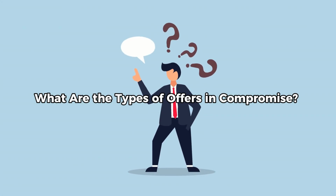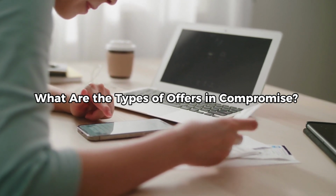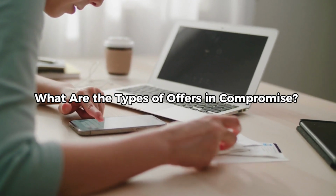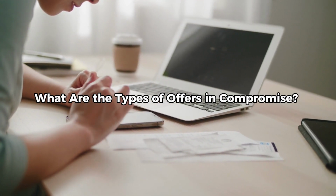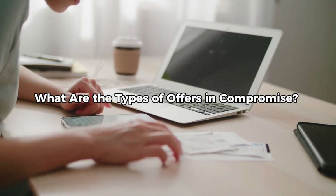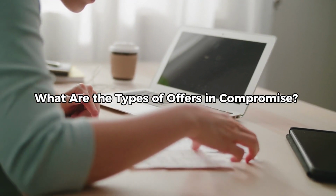When considering an offer in compromise, it's important to understand that there are different types, each designed to address specific circumstances. These options allow taxpayers to resolve their tax obligations over a reasonable period of time, such as through monthly payments. By choosing the right type of offer, you can avoid long-term financial strain while satisfying the IRS's requirements.